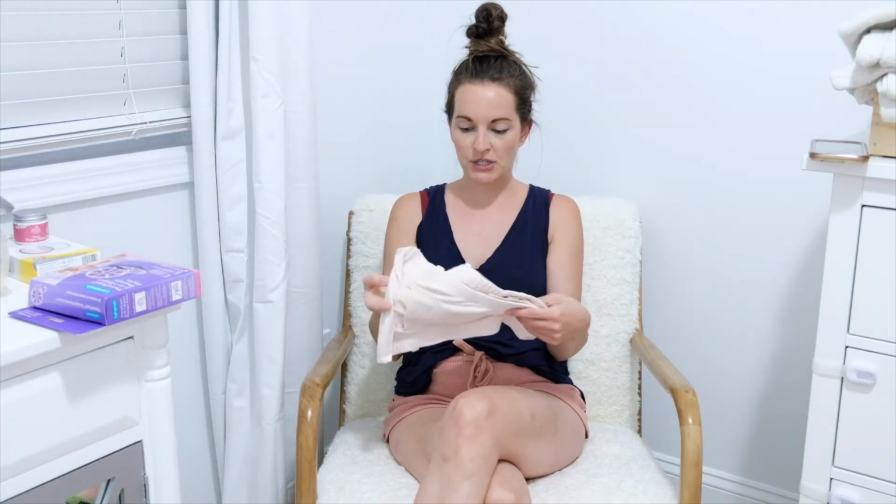And then this is not a nursing bra, it's a pump bra, which I originally didn't have. I remember in the first week, I would hold the pump and do one boob and then do the other boob, and it just takes a lot of time. It's a lot easier and hands-free if you do both at once. So that's a recommendation.